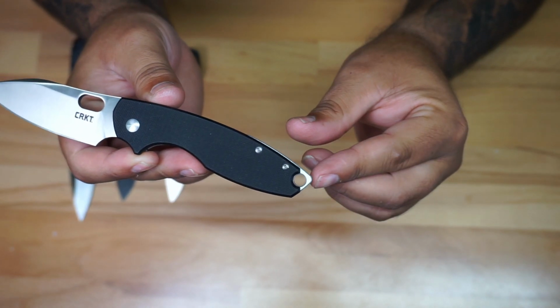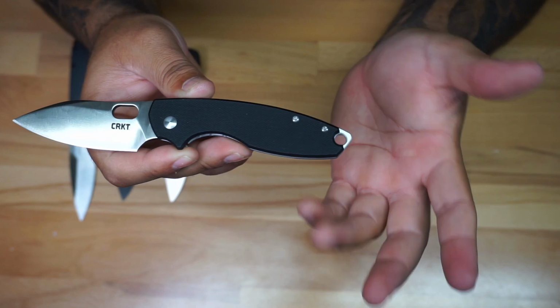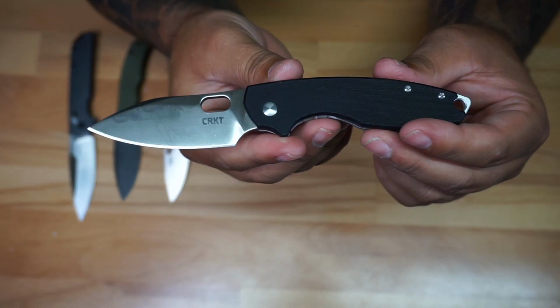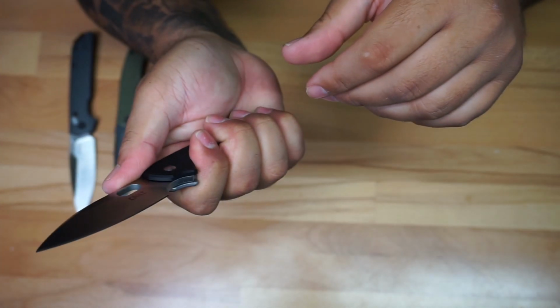This one actually has a little thing back here that you could probably use to put some pressure on, I don't know, push on something like that. You can kind of see the inside right there, just giving you a quick look. This knife is kind of beefy. Love the contour of the blade. Kind of feels good when you hold it.